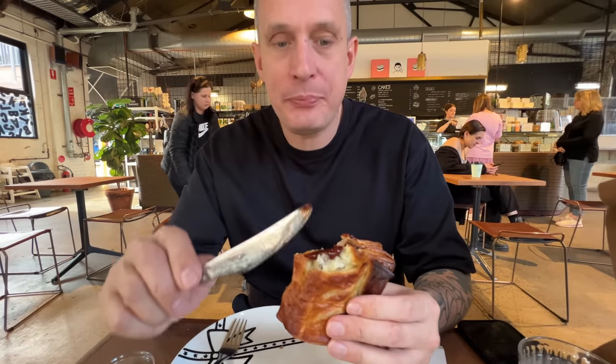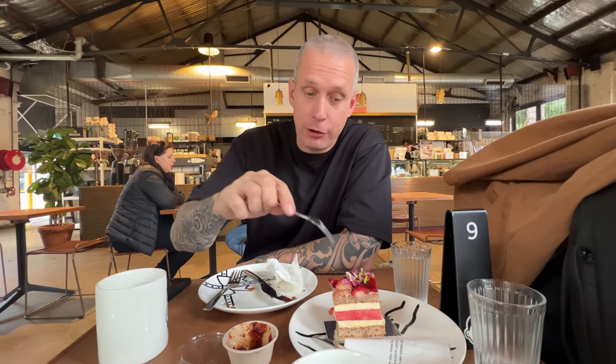Tasty. Very good. The truffle toastie and Brie cheese truffle. That's very good. Good cake. Very good.